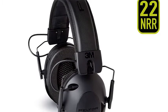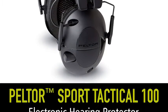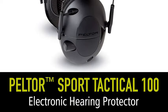Durable recessed microphones, prevent damage and reduce wind noise. Adjustable headband, added padding for a comfortable fit. Runs on 2 AAA batteries, not included.